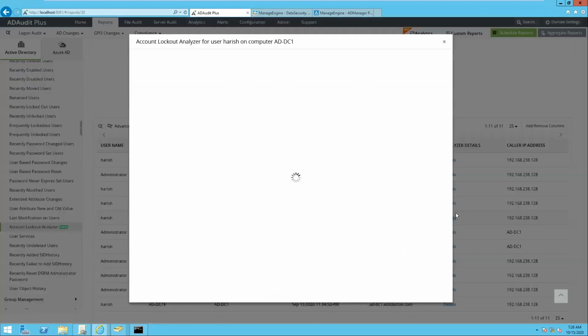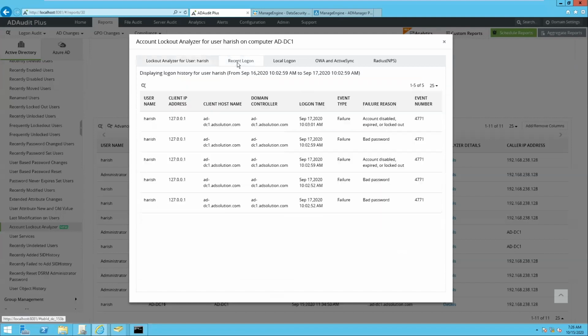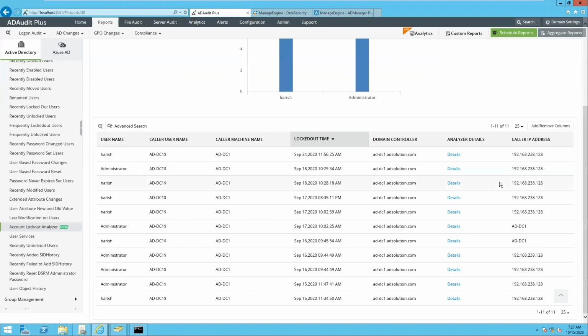Click on analyzer details. Lockout analyzer for Windows services, scheduled tasks, network drive mapping, logon sessions, COM objects, applications, ActiveSync, recent logon, local logon, OWA ActiveSync, and RADIUS NPS. So we are narrowing down the possible reason as to how an account got locked out, so you can ensure that the lockout calls that come your way are wiped out, because you're going to give them not only the unlock, but also the answer: please change the same password on your shared network drive, right?